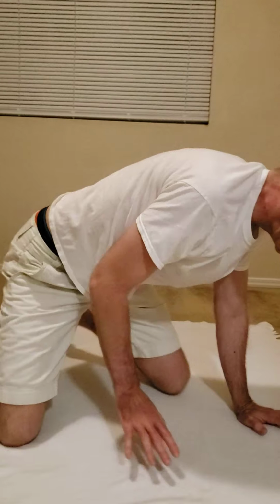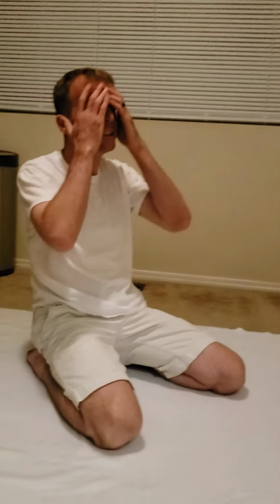Okay. The next one is probably the most common stretch that I tell everybody to do that suffers from sciatica. And I always tell people this, they get home, they forget, was it pigeon, was it crow, what was the pose called? And then they never end up doing it.